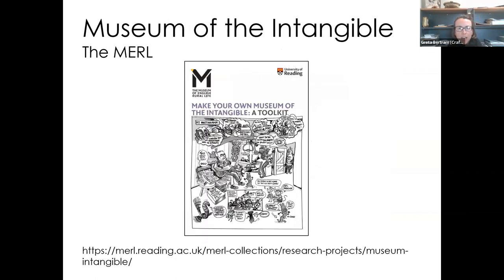A more recent project from 2018, and you may have heard Ollie talk about this, is the Merl's Museum of the Intangible project, which was all about thinking about how museums can move away from the traditional focus on the tangible towards a broader definition of heritage, which incorporates the intangible, whether that's about just introducing the concept of ICH to audiences and considering what it means to them, whether it's about exploring some of the ICH connected with collections or helping safeguard particular practices.